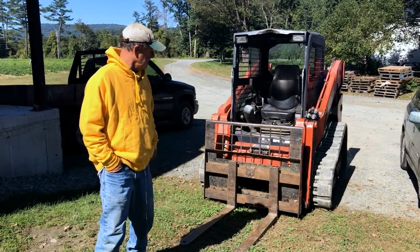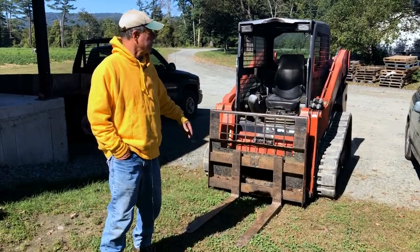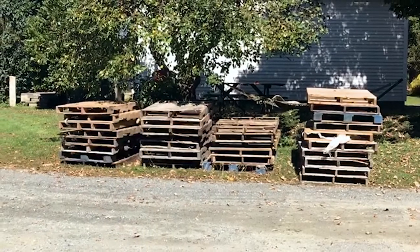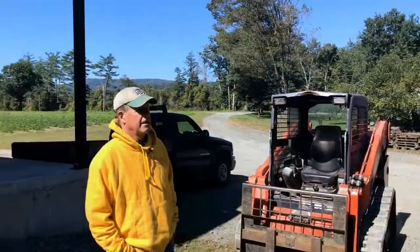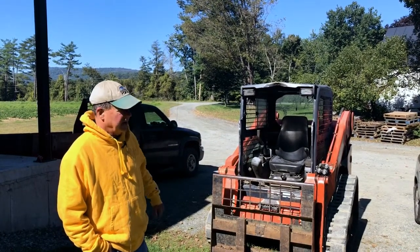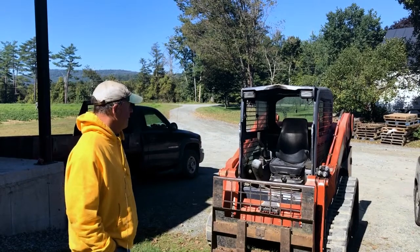But for us, just the forks are probably the most utilized piece of equipment. You'll see in the background pallets stacked up. Everything that comes in here comes in on a pallet. We accumulate a lot of them. You just find a use to put things on pallets, whether it's plants, whatever. So this is all part of the noise and magic that we have here. It's a very, very handy machine, very dependable.